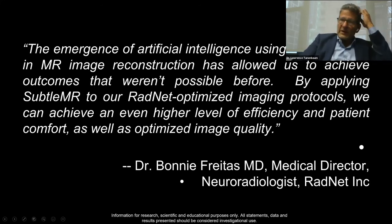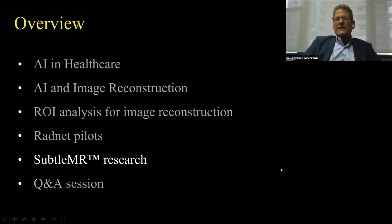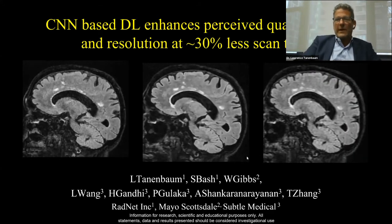So, as we're coming to a close, it looks like we're doing great on time. I'd like to share a couple of the research trials we actually did and presented at peer-reviewed academic meetings and are preparing for actual manuscripts at the present time. In this one particular trial, we actually looked at using a typical neural network-based deep learning, in this case, the Subtle software, to deal with 30% faster scans and improve the quality, SNR, and resolution.